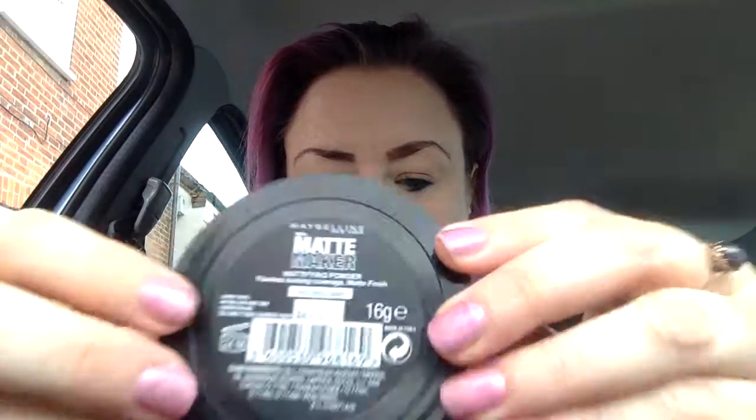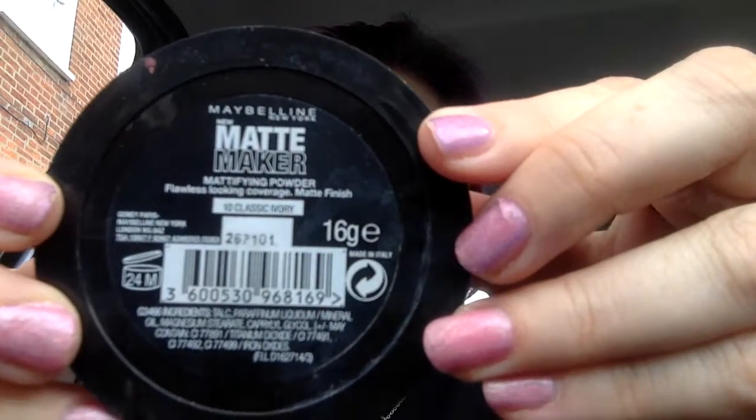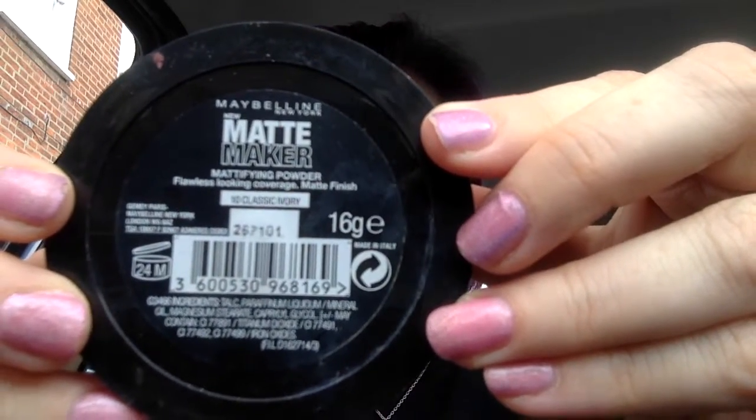Now you can see that Body Shop eye primer is just not doing its job, so I'm just going to take my beauty sponge again and blend it out a bit. Make sure that the creases aren't showing, and then I'm going to take my matte maker powder in 10 Classic Ivory, and I'm going to take a brush, when I can find one.